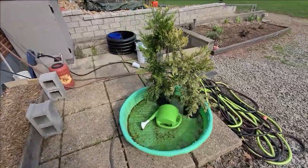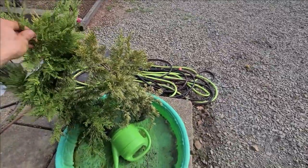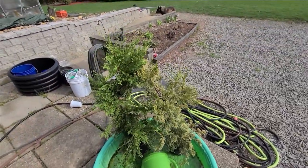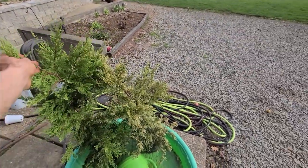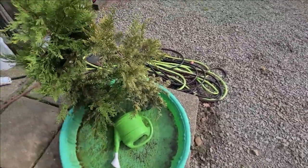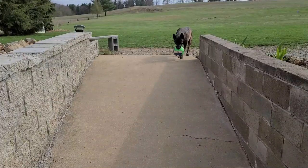A lot of times during the year I use my dog pole as a watering device. So these are the two golden rider Leland cypresses I'm planning on putting up behind the barn. One looks like it's struggling, so I'm keeping it in water, trying to get it to show some life again.